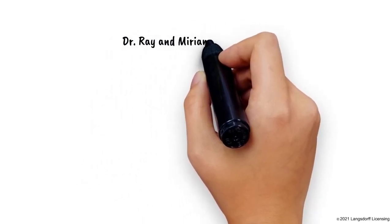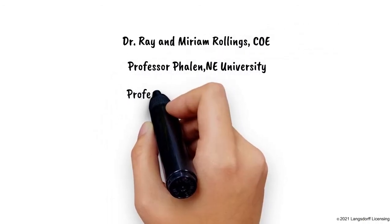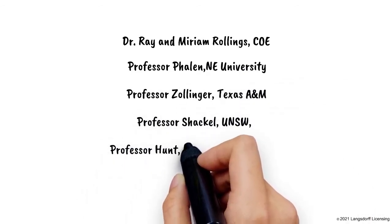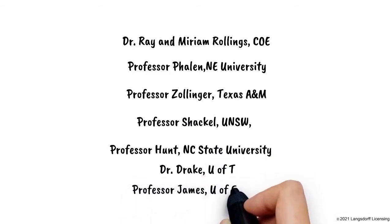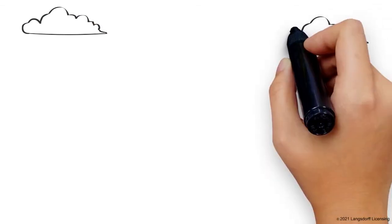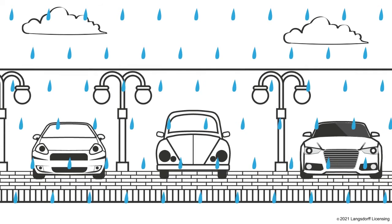Starting in the mid-90s, Drs. Ray and Miriam Rawlings, Corps of Engineers, Professor Phelan, Northeastern University, Professor Zollinger, Texas A&M, Professor Shackel, University of New South Wales, Professor Hunt, NC State University, Dr. Drake, University of Toronto, and in particular, Professor James, University of Guelph, found that while offering numerous benefits, maintenance of PICPs can present challenges, especially when cleaning is delayed. Lack of cost-effective and practical approaches prevents the widespread adoption of PICP systems in North America.